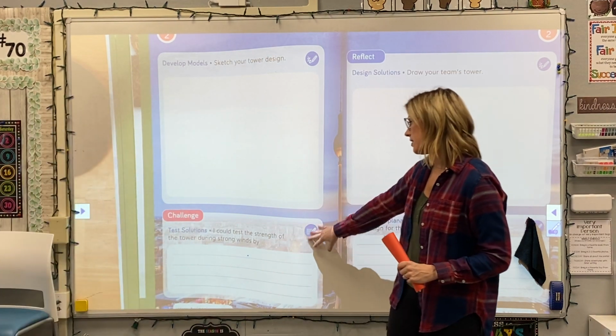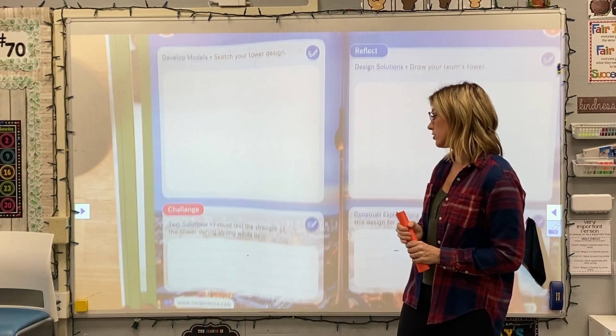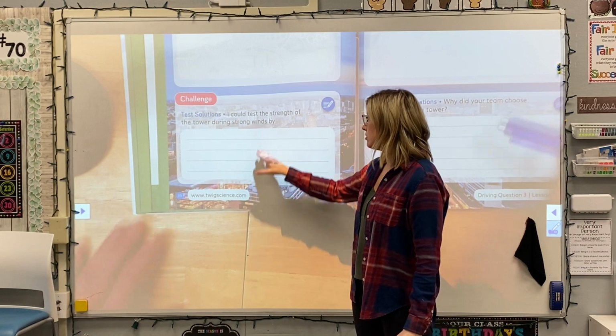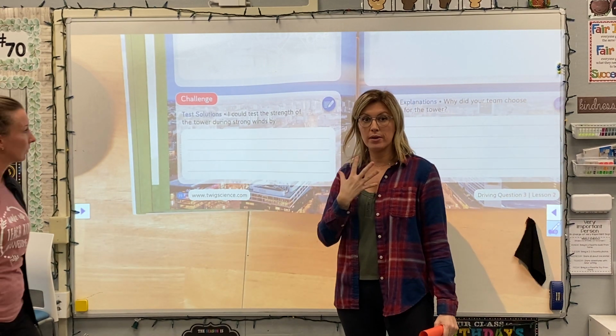And then down here it says, I could test the strength of my tower during strong winds by. So we're going to give you a heads up how you're going to do this, and you guys can write this down, copy what I'm saying right now.